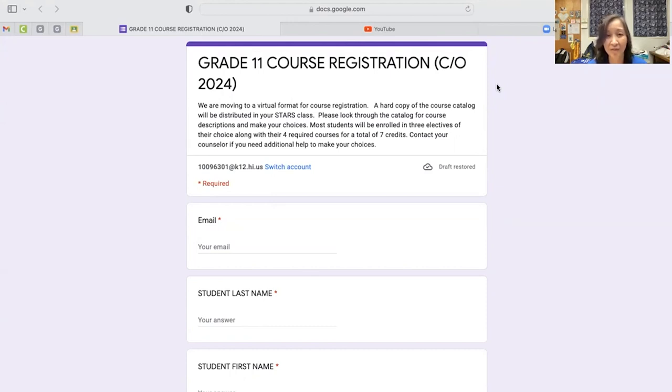Okay. So right now on the screen, you are looking at one of the course registration forms for next school year. So every class is going to have their own form because every class kind of has different needs or different requirements in your schedule. So I'm just showing you one example, and I understand that yours may look a little bit different, but the basic instruction for completing it is all the same. First and foremost, please read. Read everything thoroughly before you answer the question or before you put down your selection.